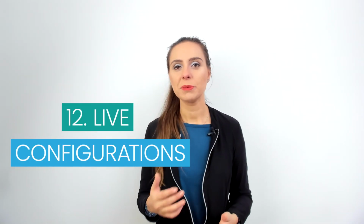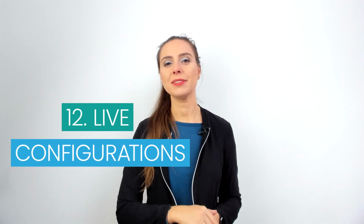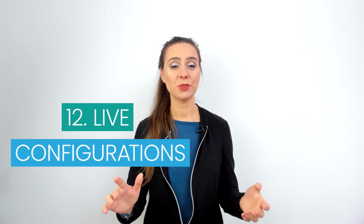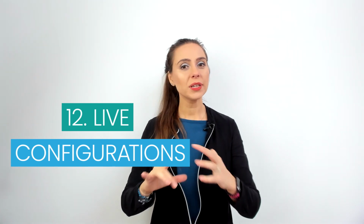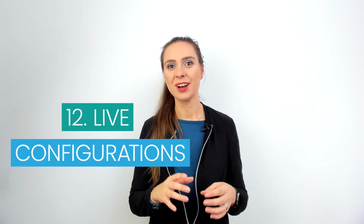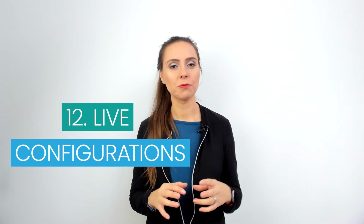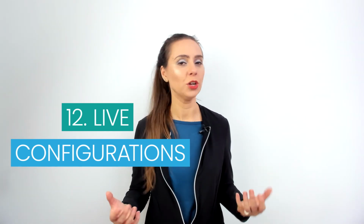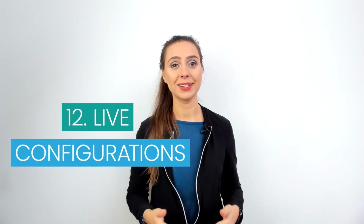Alternative number 12, live configurations. I know this is not applicable all the time, but think a bit if it is possible, because if you manage, for example, to draft something and then we are tweaking it during the product backlog refinement meeting, and eventually you can split into groups and do these tweaks that we can configure it. You can see how it looks. It makes it like a working session, like nobody has any homework, and you end up with something that works.